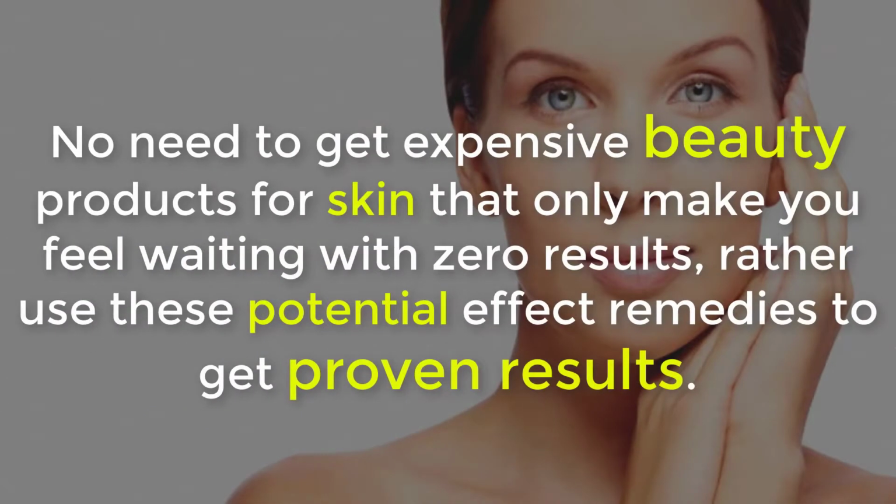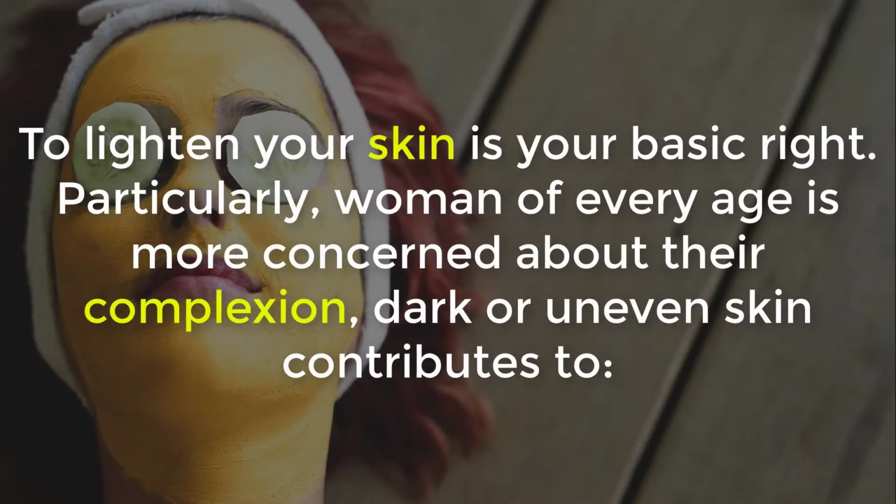No need to buy expensive beauty products for skin that only make you keep waiting with zero results. Rather, use these potent remedies to get proven results. To lighten your skin is your basic right. Particularly, women of every age are concerned about their complexion.